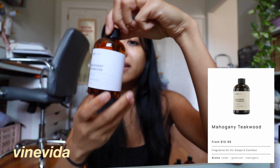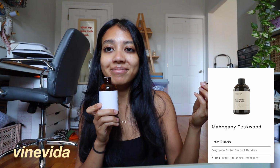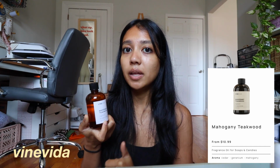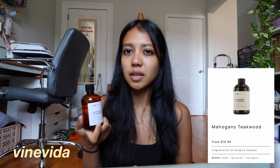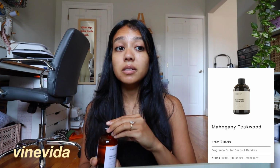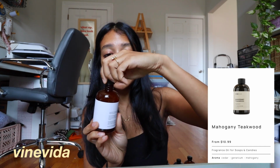Mahogany teak wood. Love the bottle, by the way. It is plastic. Not necessarily just for the fall time. I do associate mahogany with autumn, anything woodsy. It smells like a cozy day inside while the leaves are falling. It smells like a man's cologne in a great way, and it smells sophisticated, it smells strong.